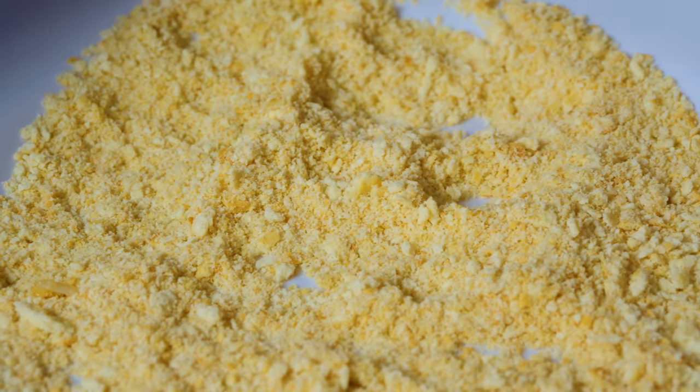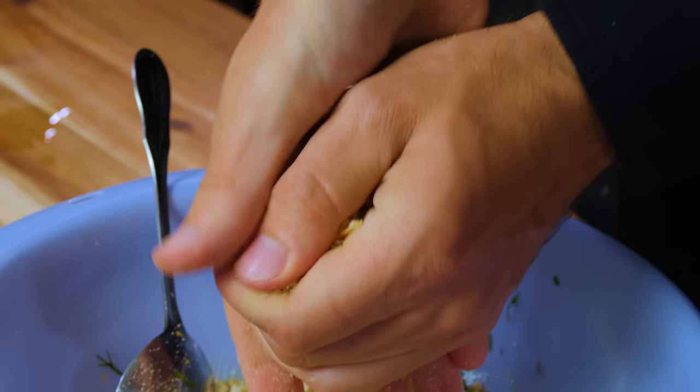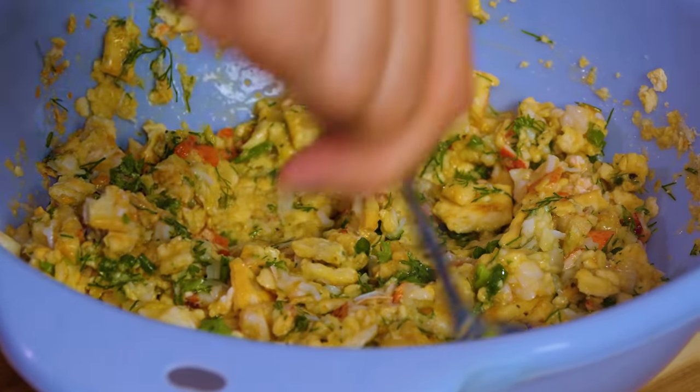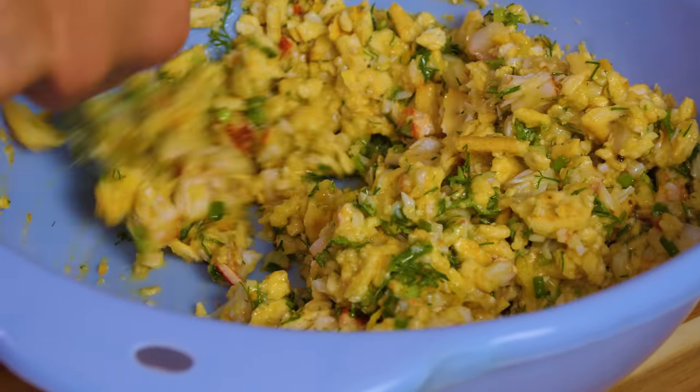Next. For a crab cake, I need panko breadcrumbs or something, but I don't have that. But I do have crackers. So I'm gonna crush these into here until we make a nice little cake. And then we're gonna just give that a mix. So this has become a bit of a mush, but it's a malleable, formable mush. I'm gonna make that into little balls.